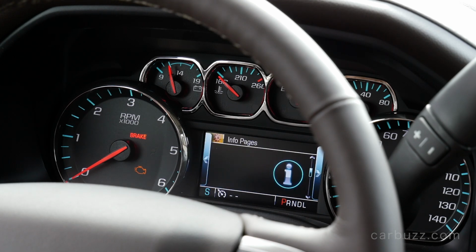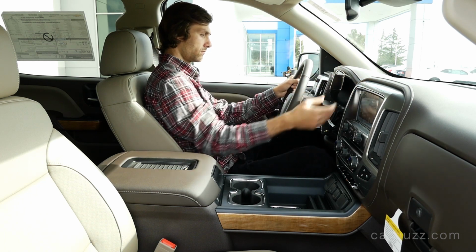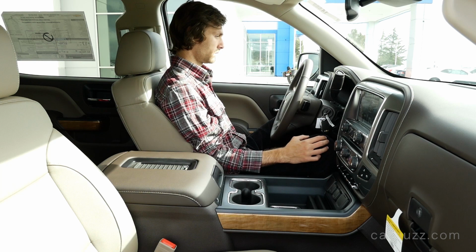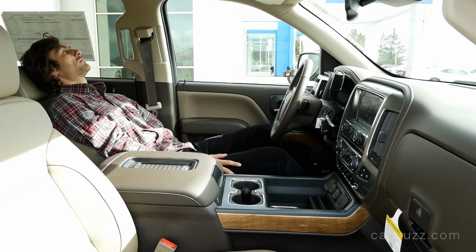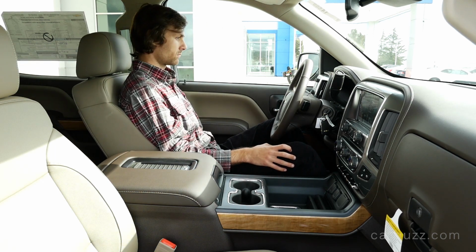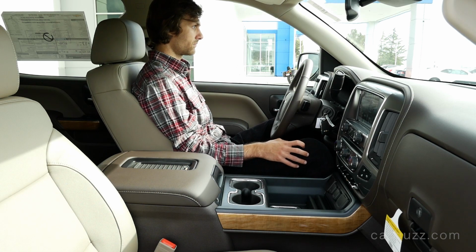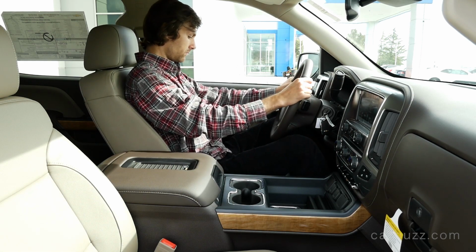Okay, back to this particular truck here. As you can see from the driver's seat, you have a nice driver's computer. It shows you all the basic information that you can read. It's very easy to see. You have these power driver and front passenger seats. It's easy to find the ideal seating position regardless of your height.